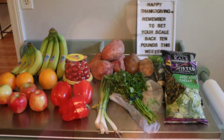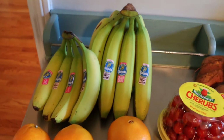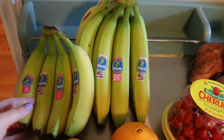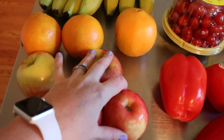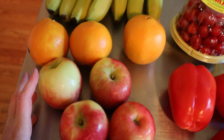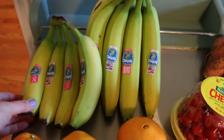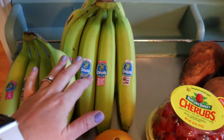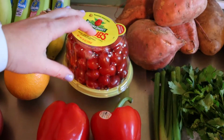All right, let's go ahead and show you guys what I got. Okay guys, first up for this grocery haul, we have the produce. Starting out over here, we have the usual suspects. We have bananas, oranges, and apples. I tell you guys every week, these are our staple fruits that we get for our family every week. This week I actually found these sort of miniature bananas that my kid can have, and then larger ones for my husband and I.